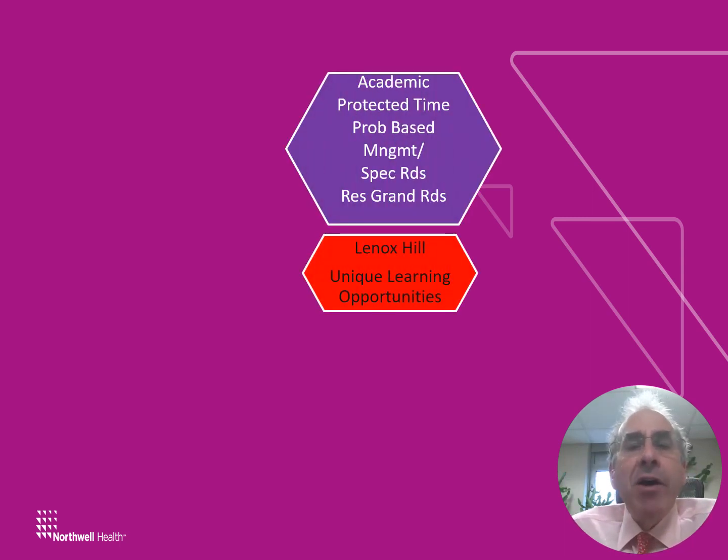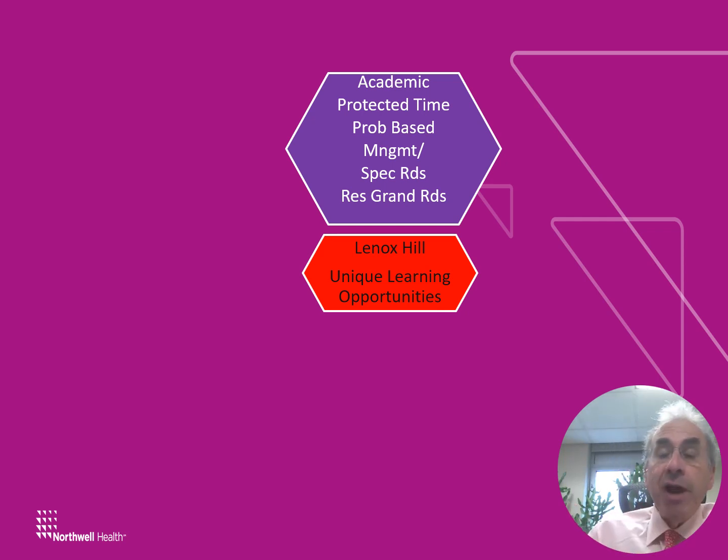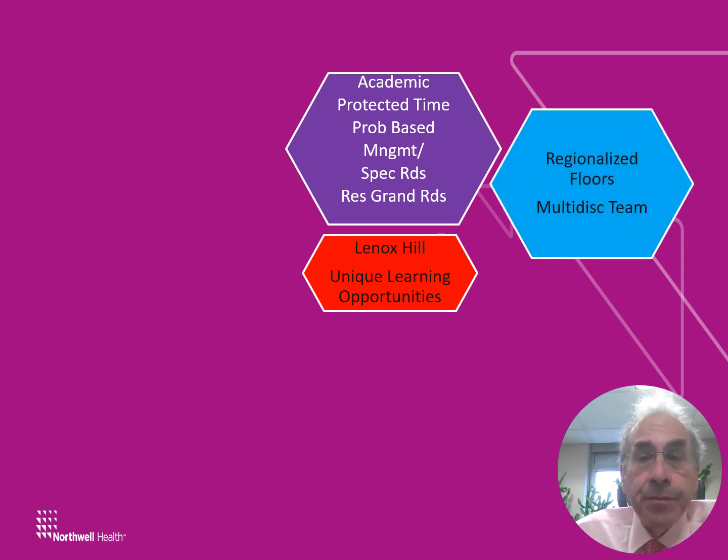We're going to talk about our academic protected time, which allows us to really dive deep into individual subjects. Our interns sign their pagers out to their senior residents, and thus they have an hour and a half to 2.5 hours of protected time to really delve into case-based management and a small group discussion about a particular entity. And they do this every week throughout the year.